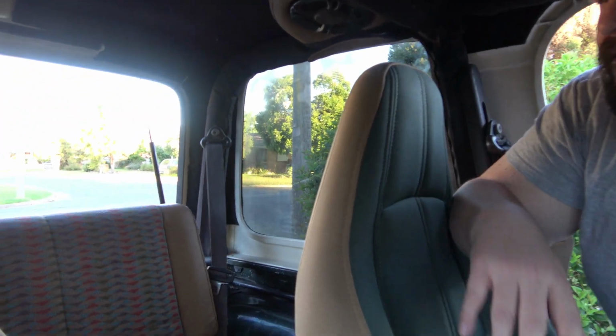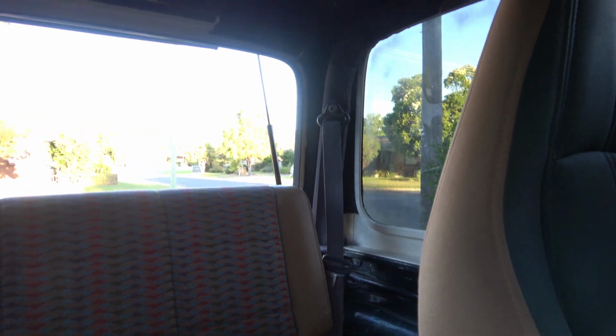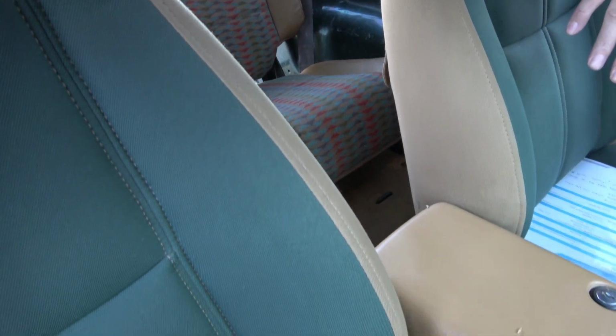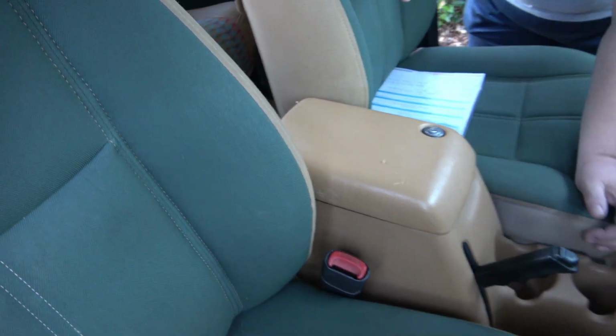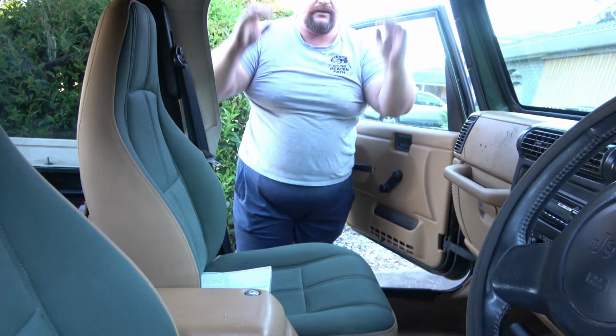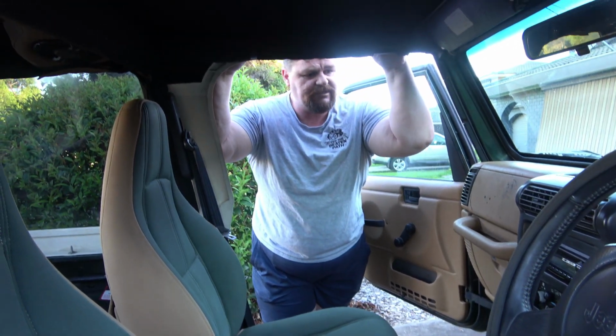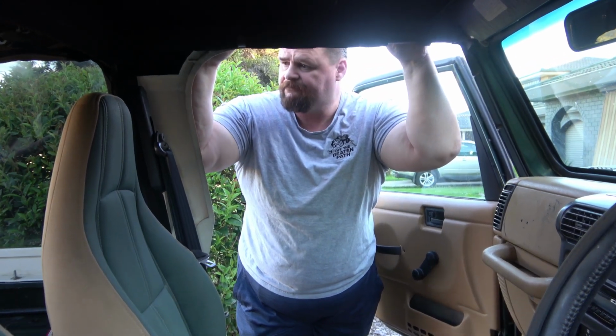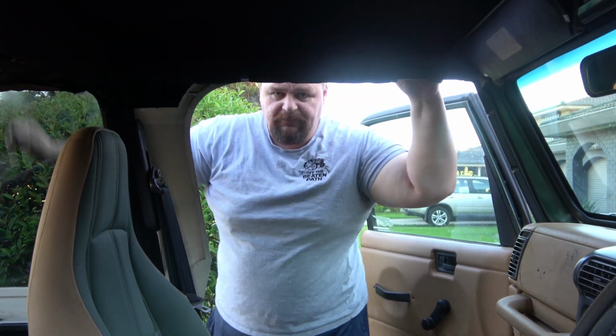Like all TJs, it's designed for, I think it's the driver's seat to fold forward. And again, they're pretty basic inside. But yeah, we're going to start off just giving it a little bit of a clean inside, bring it up to scratch a little bit, and then we'll get the blue slip inspection done, get it roadworthied, and then we'll go from there. So I'll just come around to the back.